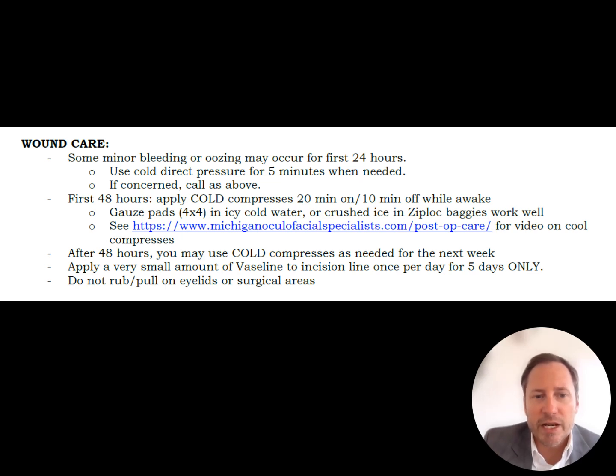For the first 48 hours, I want you to apply these cool compresses every 30 minutes, so 20 minutes on, 10 minutes off while awake. You can use gauze pads dipped in icy cold water or crushed ice in Ziploc baggies. On our website, you can see another video for a way to make cool compresses at home.